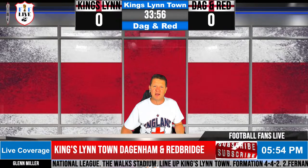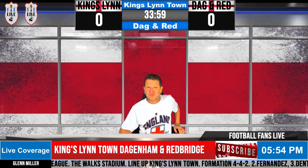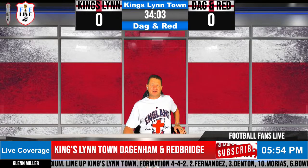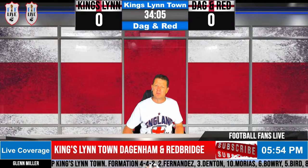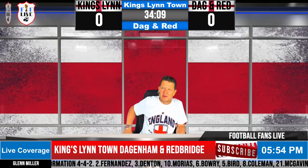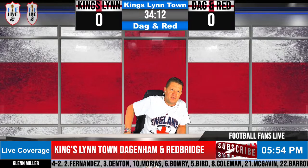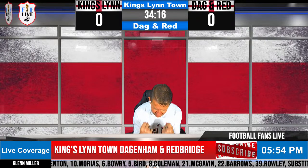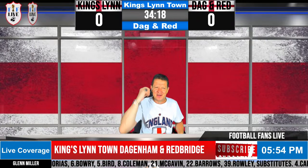On the edge of the area, here come Dagenham and Redbridge. Across the face of goal, left-footed. Shot comes in at the front post. And a great save by the Kings Lynn goalkeeper, although there was no power in it. There wasn't any sting in that ball. It was played out to its near left-hand side. Took on the defender. Got a left-footed shot off onto the near post. And the goalkeeper for Kings Lynn going down and saving the ball there.